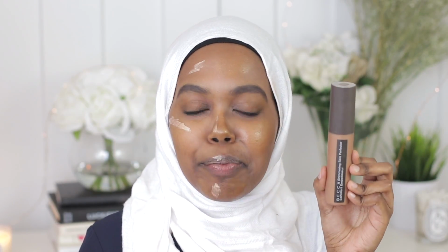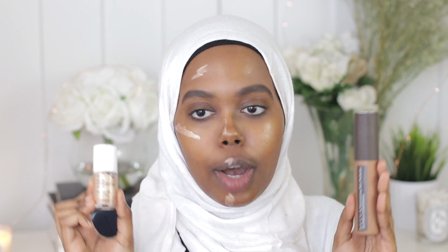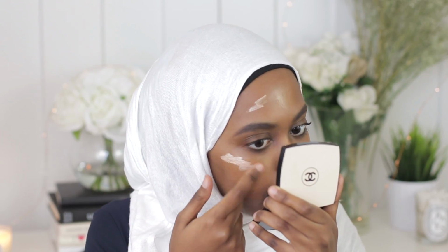So guys, now I have applied the Shimmering Skin Perfector in Topaz on the left side of my face, and on the right side of my face I have the gold highlighter from the Face Shop so you guys can see the difference. Off the top of my head, as I'm looking at myself in the viewfinder, what I can say is that this has a lot more impact than I thought, but I'm just going to blend it with my fingers here and see how it blends out.